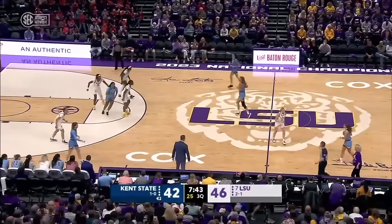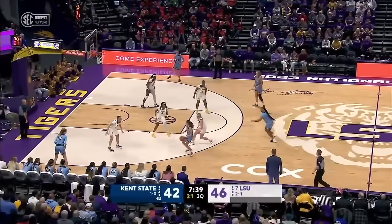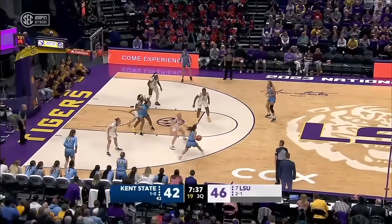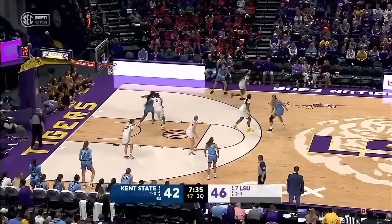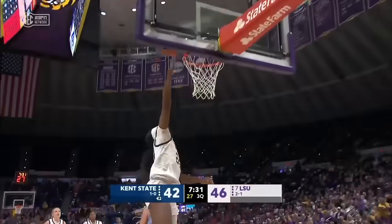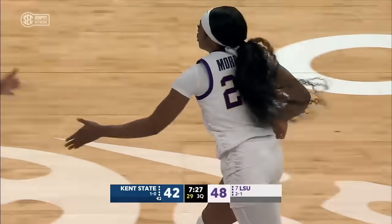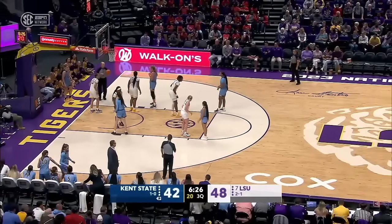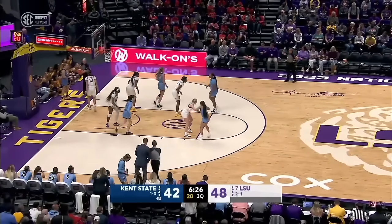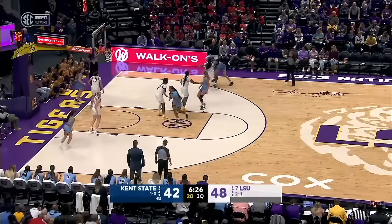46-42, LSU. Back and forth we go. 7:40 to play, 3rd quarter in Baton Rouge. The pass to the wing, intercepted by Morrow. She's all in front and lays it home. Defense turns to offense for Morrow. But you have to be impressed by the fight of the Golden Flashes. They're outmanned outside on the inside, but it's not bothering them one bit.